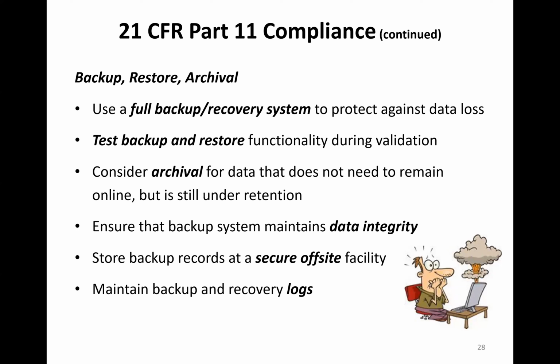And you want to store any backup records, if they're physical, at a secure offsite facility, and maintain the backup and recovery logs to show every time you backed up the system and recovered or restored any kind of data. And you also should make sure that you test that during validation. You try and recover data that has been put out in backup, and be able to bring it back in.